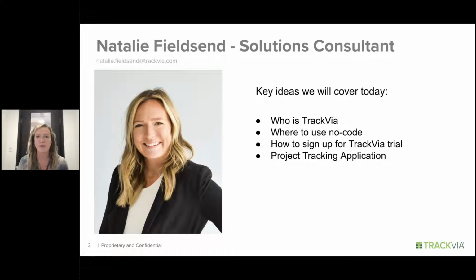First, to get started, we're going to talk a little bit about who TrackVia is. Then we're going to go into where to use no code and why it's important. Then we'll walk you through how to sign up for a TrackVia trial. And then once you get into that trial, we'll walk you through that welcome application and show you how to get started. And then one of the demo applications that's available in that trial, which is our project tracking or project management application.